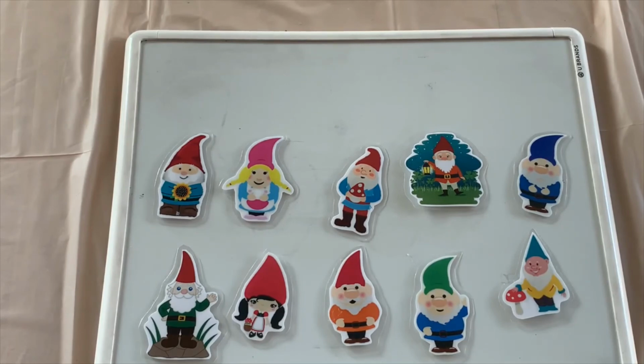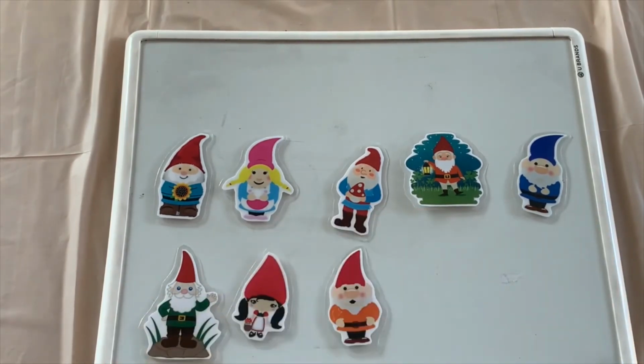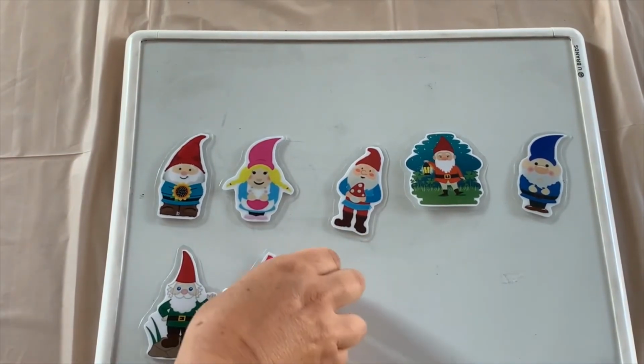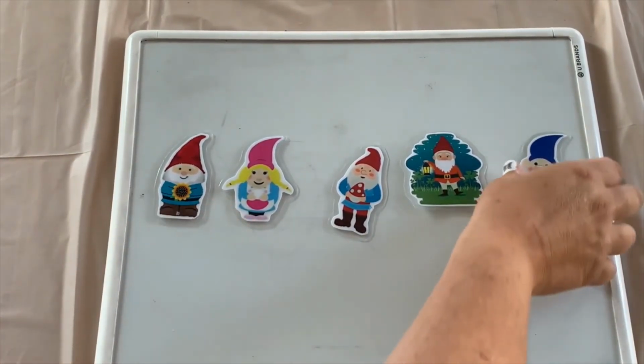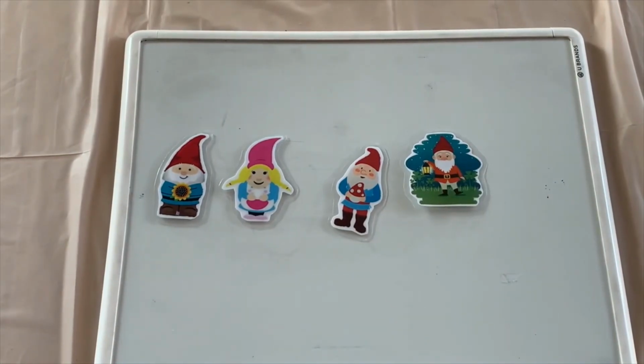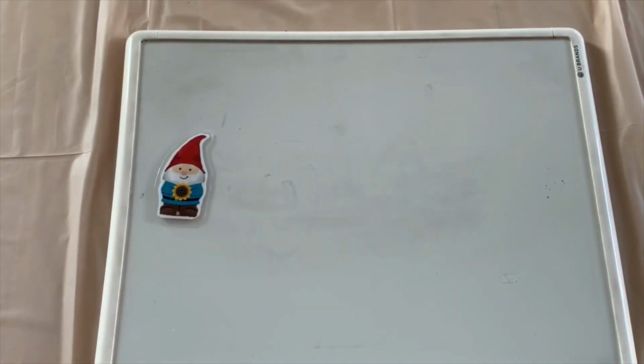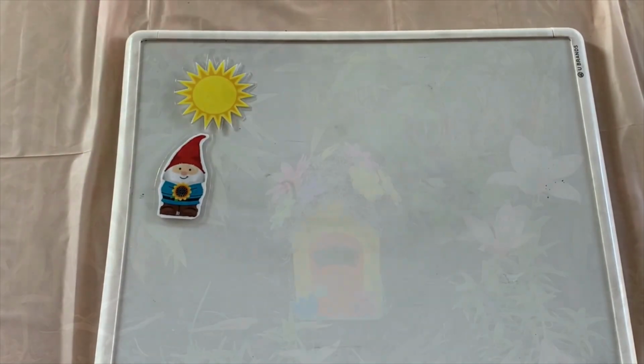Here we go. 10 little, 9 little, 8 little garden gnomes. 7 little, 6 little, 5 little garden gnomes. 4 little, 3 little, 2 little garden gnomes. 1 garden gnome in the sun.